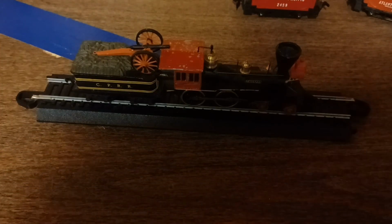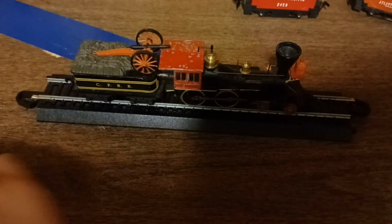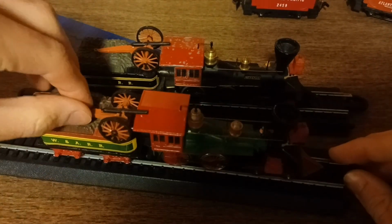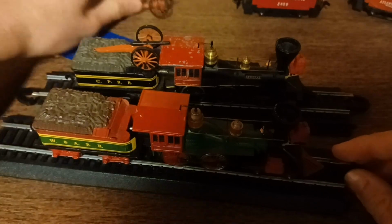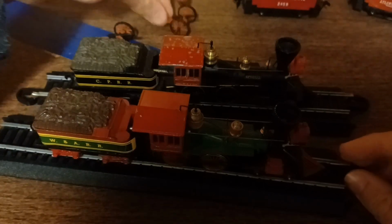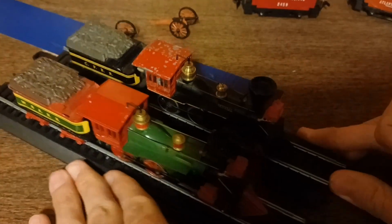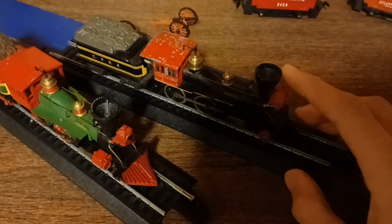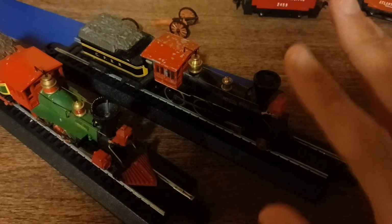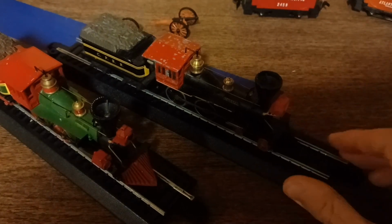And for the final models I'm going to be showing you, the Civil War General and the Civil War General Passenger. Both of these come with cannons, but these cannons are actually very hard to find. But these are some of the Civil War cannons I have. But with both of these units, I just had to show them because these are some of the truer steam locomotives that Tyco made. But this one is actually a freight General, which actually appeared in a couple of the last famous sets, but I showed it in another video.